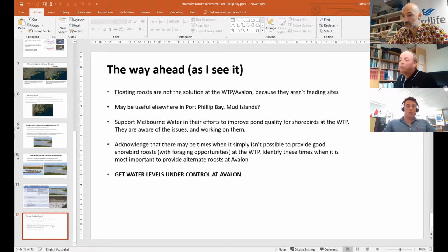And finally, we should probably acknowledge that there may be times when it simply isn't possible to provide good shorebird roosts with foraging habitats at the Western Treatment Plant. There's a limited number of conservation ponds. You can only activate them for a shortish time each year because of the risk of vegetation encroachment. So if we could identify those times when it's most difficult to provide shorebird roosting habitat at the treatment plant, that would be the time when it's most important to provide alternate roosts at Avalon.